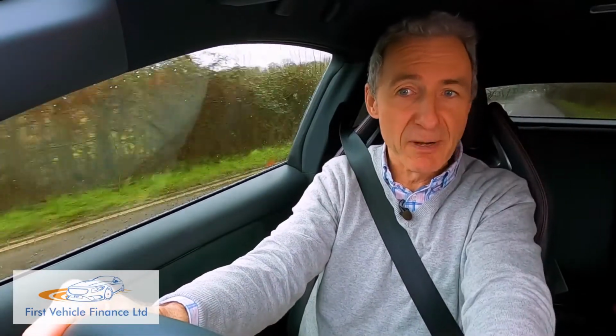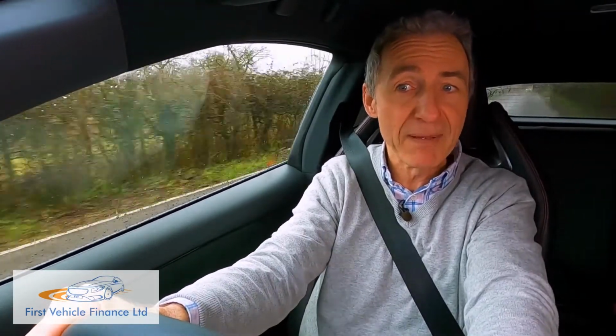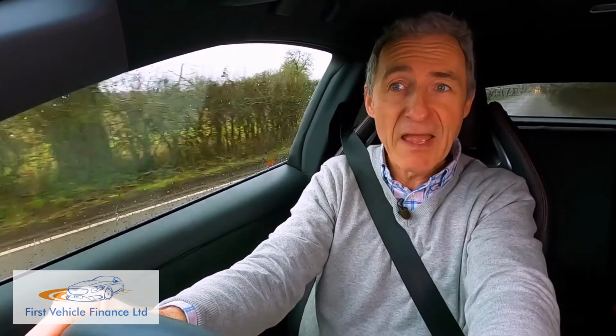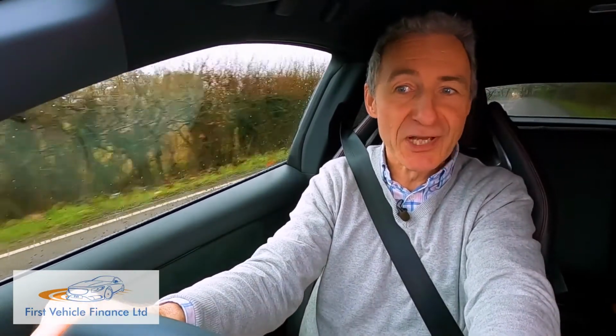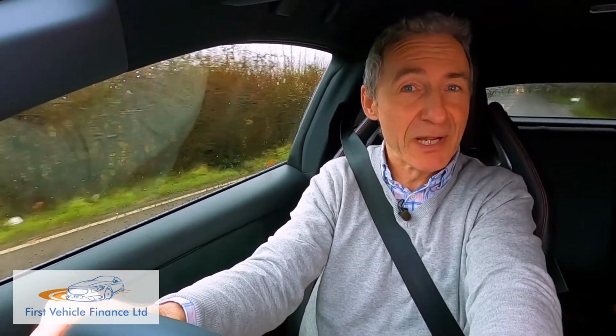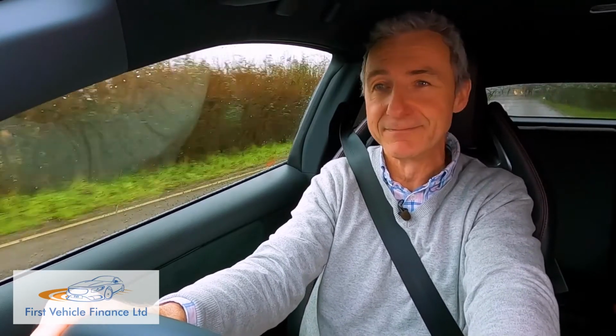Well, likely customers probably won't care too much that the official WLTP rated efficiency figure is 34.3 mpg on the combined cycle. If you ever get near to that on a regular basis, then you probably shouldn't have bought this car in the first place, and it really does deserve a better home. You know where we are, incidentally. The official WLTP emissions return is 186 grams per kilometre of CO2.